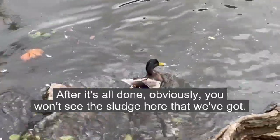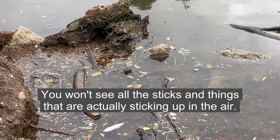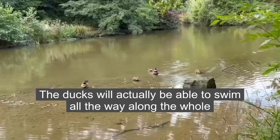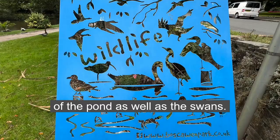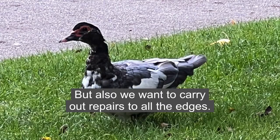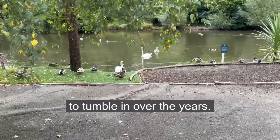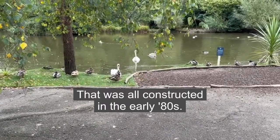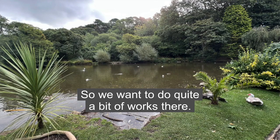After it's all done, obviously you won't see the sludge here that we've got. You won't see all the sticks and things that are actually sticking up in the air. The ducks will actually be able to swim all the way along the whole of the pond, as well as the swans. But also we want to carry out repairs to all the edges. As you'll see, the edges around the sides, they've all started to tumble in over the years. That was all constructed in the early 80s. So yeah, we want to do quite a bit of works there.